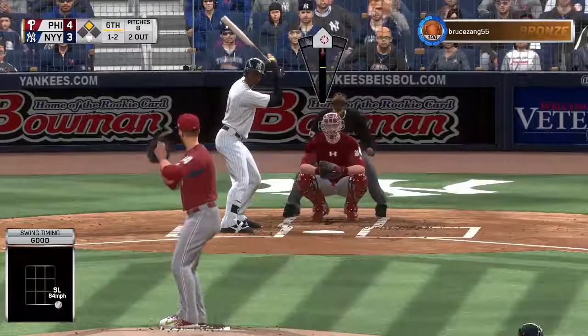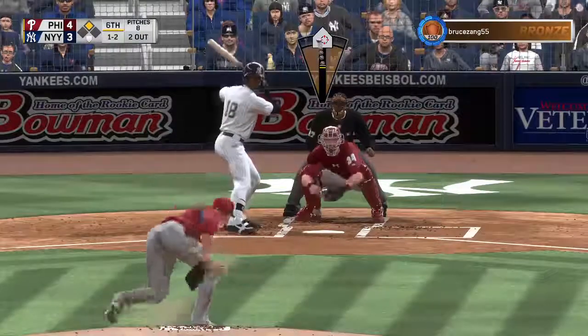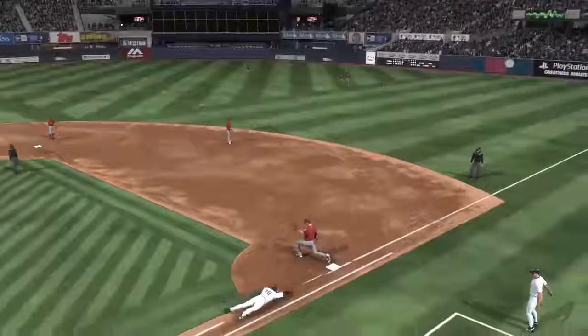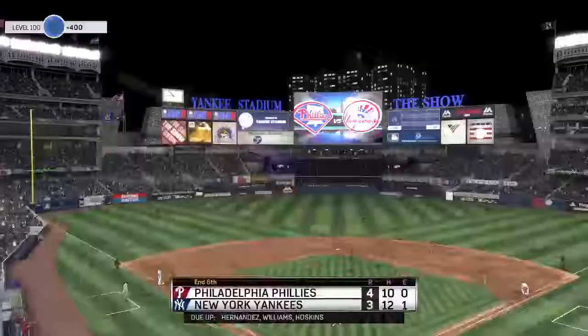I'm pretty surprised by the location on those last 3 pitches. The book on him is that he hits the away pitch pretty well, and he just saw it. And the throw is in time to get him to retire.